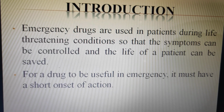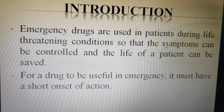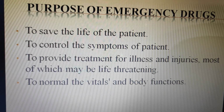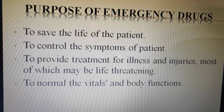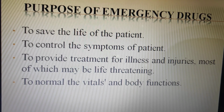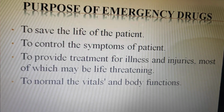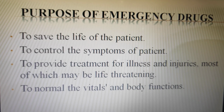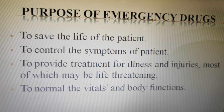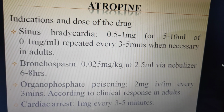Onset of action is the duration of time it takes for a drug's effect to come after administration. Next is the purpose of emergency drugs: to save the life of the patient, to control the symptoms of the patient, to provide treatment for illness and injuries, most of which may be life threatening, and to normalize the vital and body functions. The main purpose of emergency drugs is to treat ill patients from life-threatening conditions and maintain the body's vital signs and functions. Here the first emergency drug is atropine.